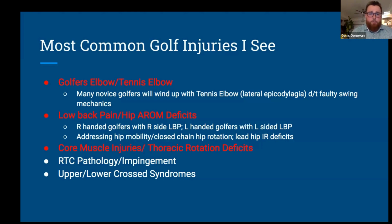We're going to talk about low back pain and hip range of motion deficits and how there is a correlation between the two. So what I see so much of is right-handed golfers with right-sided low back pain, left-handed golfers with left-sided low back pain. We're going to talk about how addressing hip mobility and closed chain hip rotation can help with that.